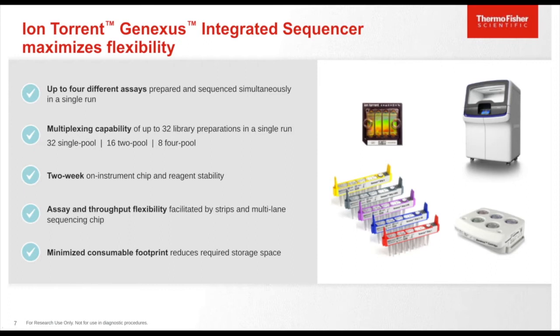There are 2 weeks of on-instrument chip and reagent stability for your sequencing reagents. The assay and throughput flexibility is also facilitated by the strip and multi-lane sequencing chip. You can use one lane at a time if you have fewer samples, and if you have 8 samples or more, you can run the 4 full-lane chips.